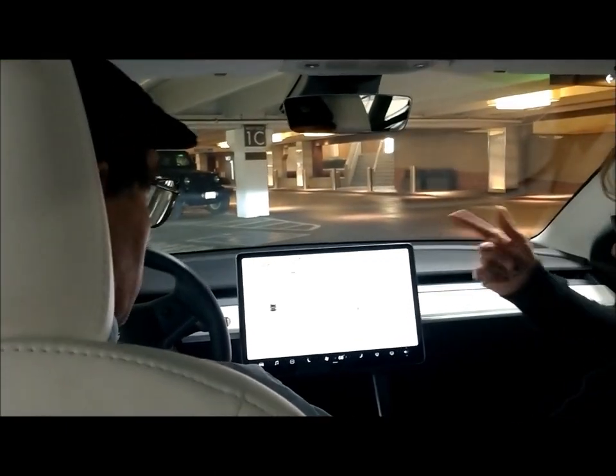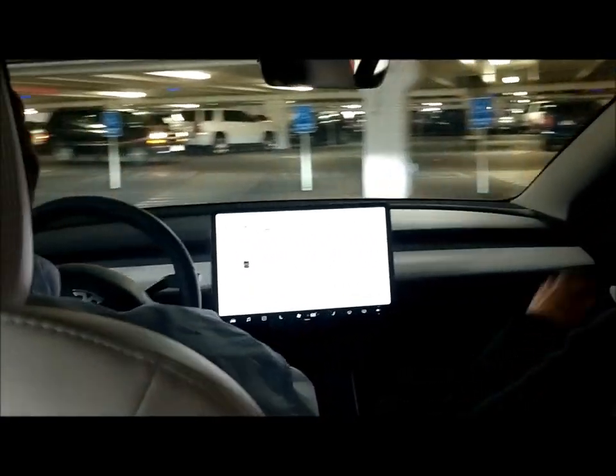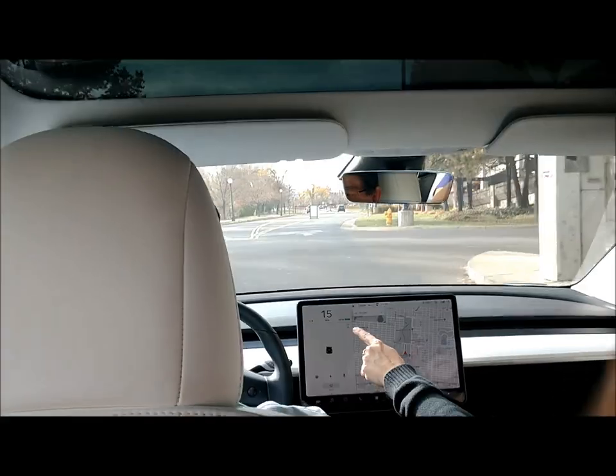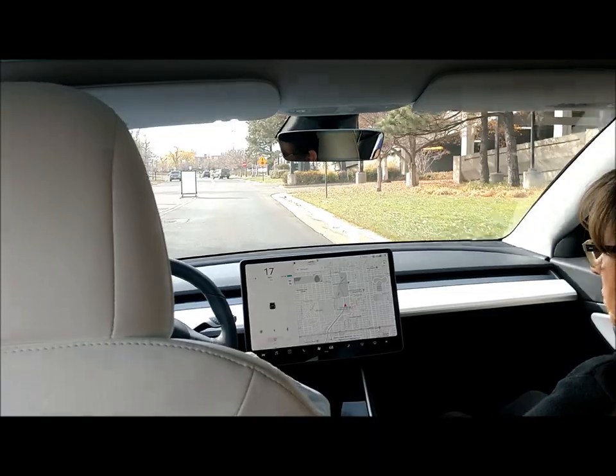Now, where do I go? This way. Right here? Okay, there's your battery. So we've got 247 miles of range right now.